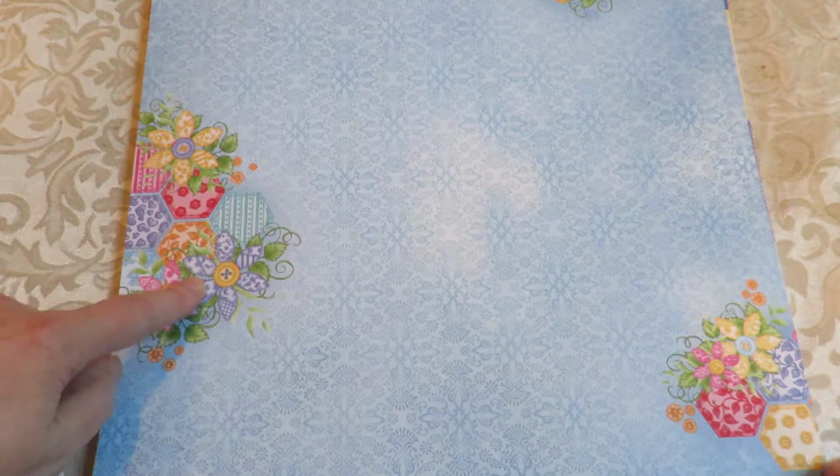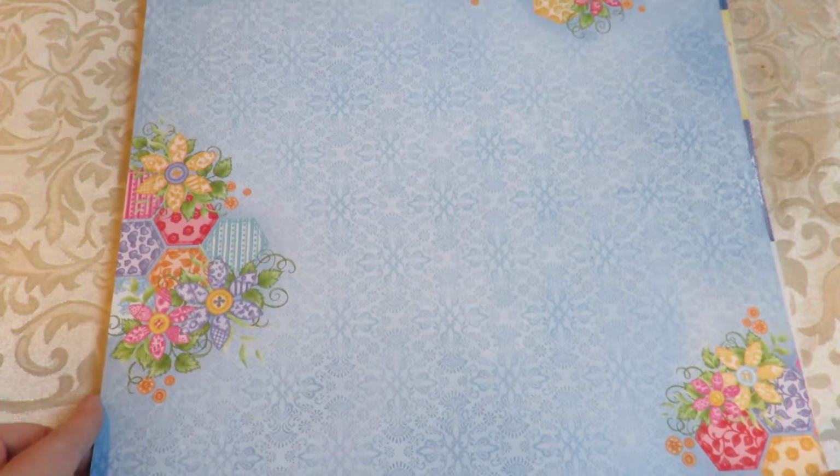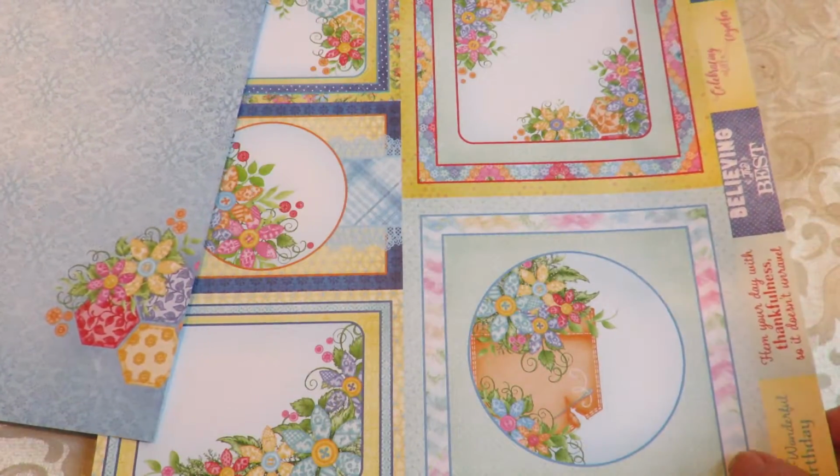I love the way that they put the clusters of the honeycombs and the patchwork flowers in the 3 spots on this one with beautiful blues. If you like blue, there's some beautiful combinations of blues in here and some really beautiful patterns.